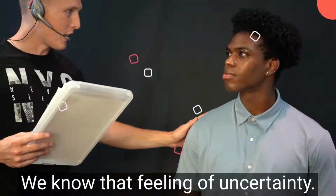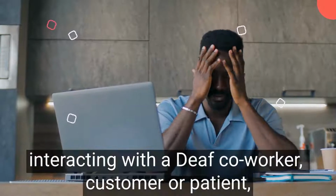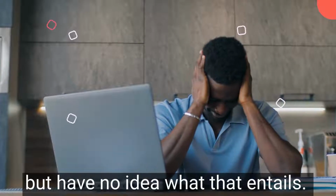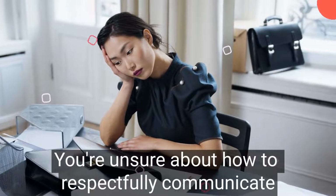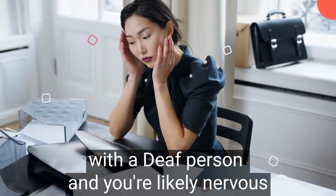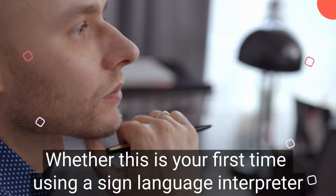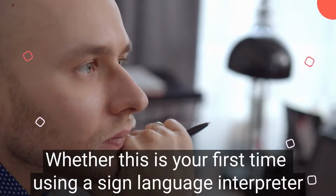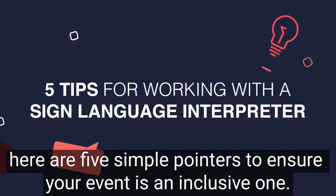That feeling of uncertainty. You've learned that you will be interacting with a deaf coworker, customer, or patient, but have no idea what that entails. You're unsure about how to respectfully communicate with a deaf person, and you're likely nervous about the addition of an interpreter. Whether this is your first time using a sign language interpreter or you're a seasoned ADA pro, here are 5 simple pointers to ensure your event is an inclusive one.